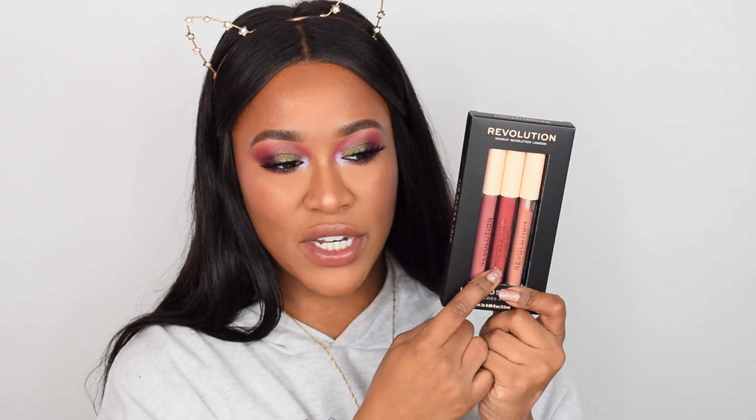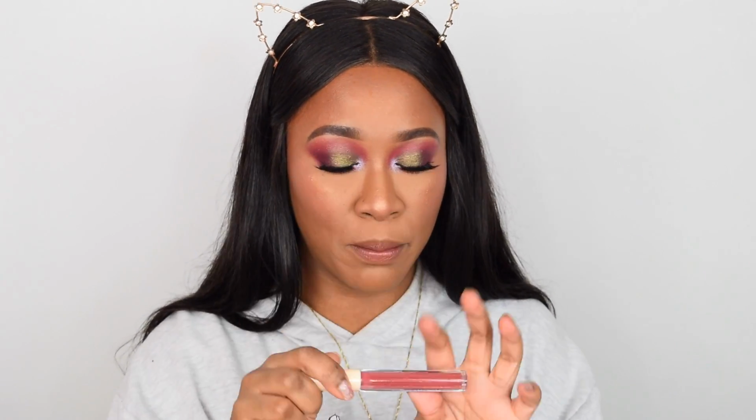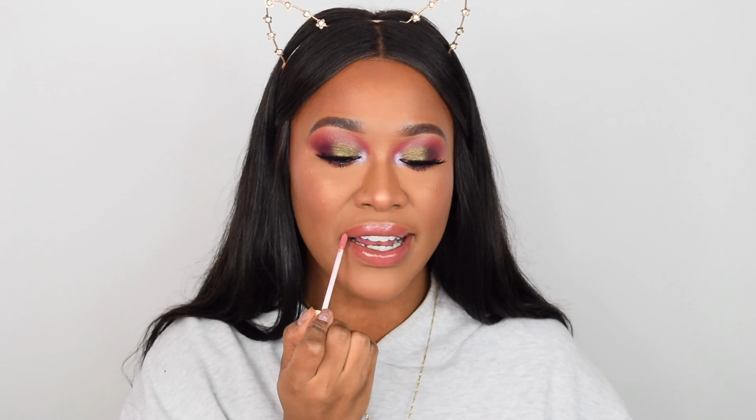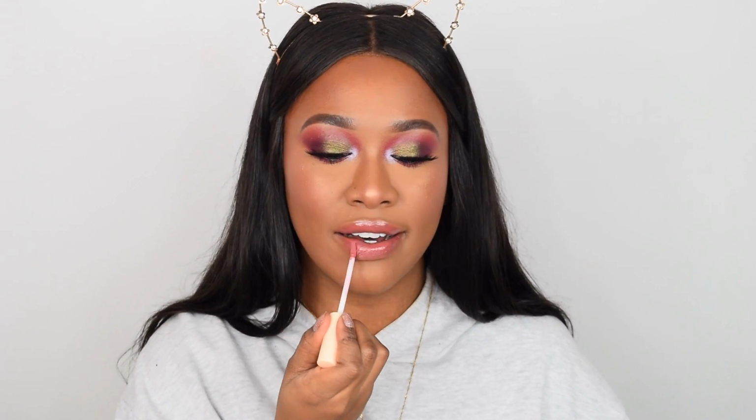And then last but not least, guys, we have a lip gloss trio. So what shade should I use? I think I'm gonna go for the shade in the middle, of course, because it is the deepest one. So they don't have names. This is just number 2. Okay, so I like this color, even though I've had to go in like 5 times to get this much product. It's a nice peachy color.